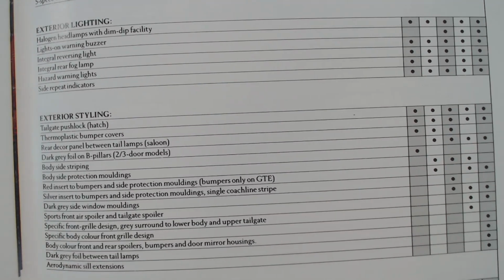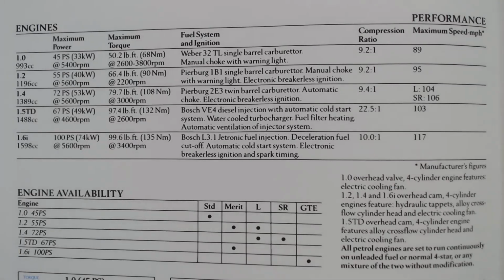So then we get the engines and the performance, starting with that little 1 litre 993cc engine, top speed of 89 miles per hour. The 1.2 or 1196cc, top speed of 95 miles per hour. The 1.4 or 1389cc, the L doing it in 104 miles per hour, the SR in 106.